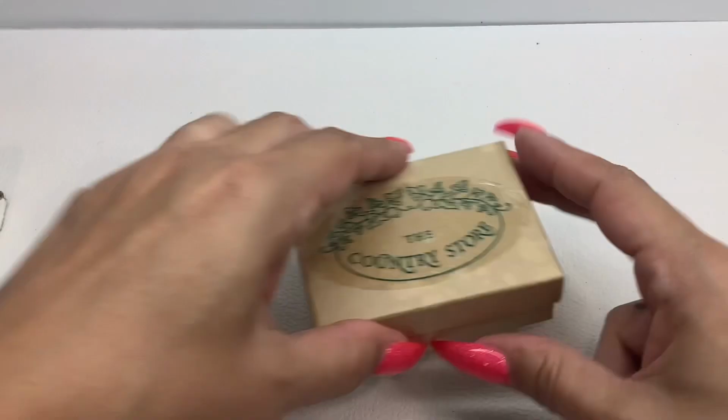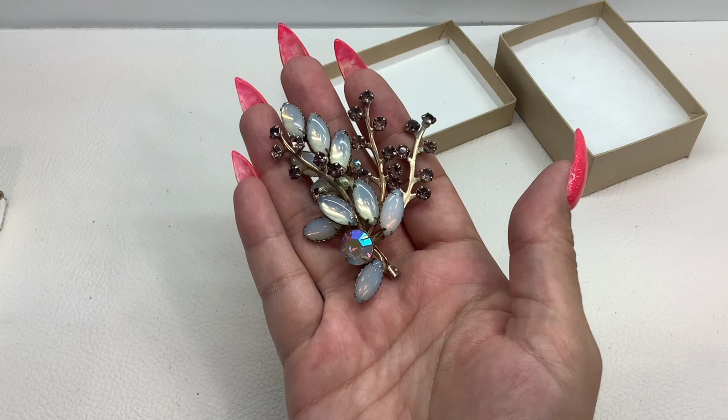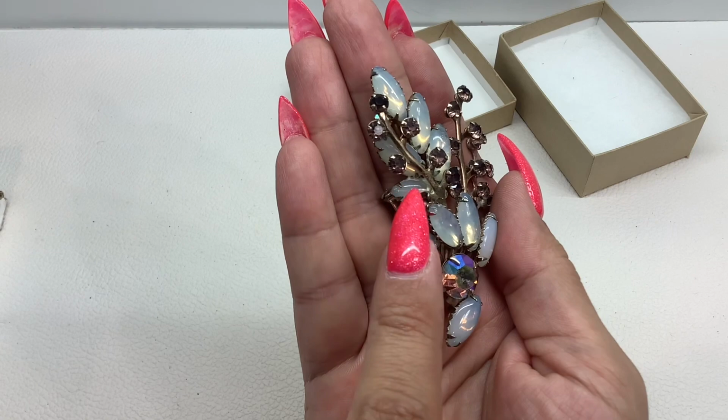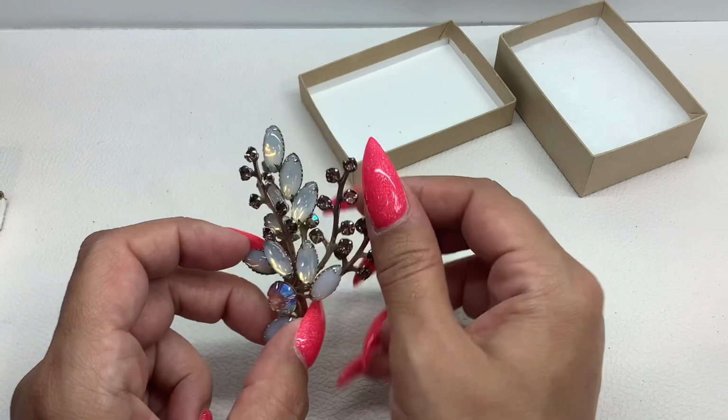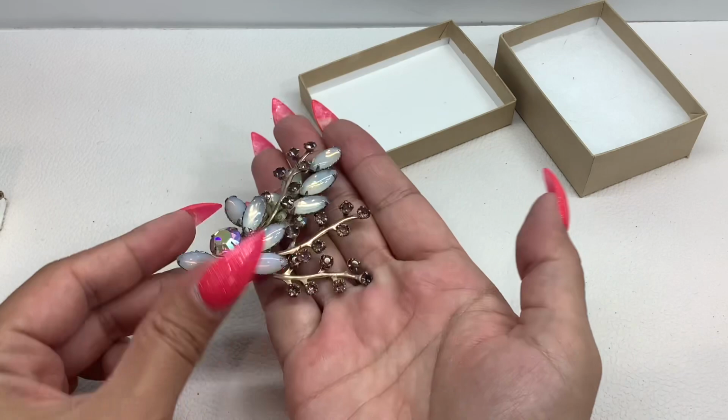This I loved. I saw this and I had to have it. It is absolutely stunning. Okay, it doesn't glow anywhere. It does need to be cleaned up a little bit in here. There's a little bit of gunk. But I just thought it was absolutely beautiful. It's kind of got like opalites and the purple rhinestones with the AB right here. So pretty. We're gonna do 12 on him. Really, really pretty.